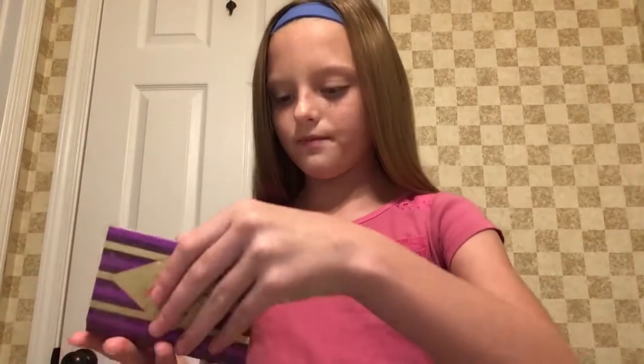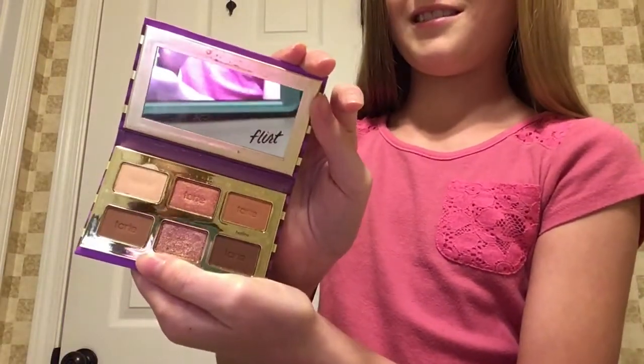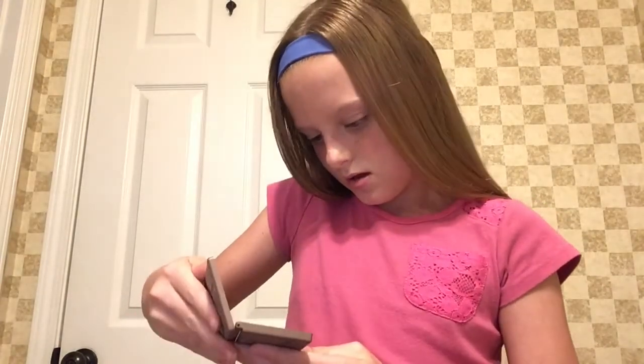From my mom. And look at this pretty gold at the bottom that I might use. It's so much brighter on camera. I'm probably going to use that. It's so pretty. And now I'm going to show you this one too. I don't know what this is. Oh yeah, these are just some natural colors. Probably not going to use them. But I mean, it's kind of sparkly. I might blend it in with something else.